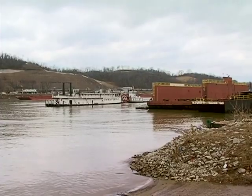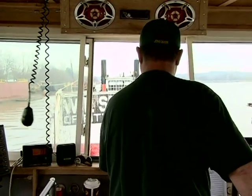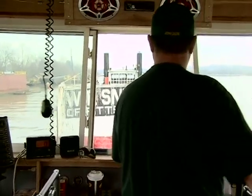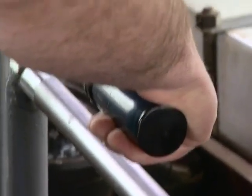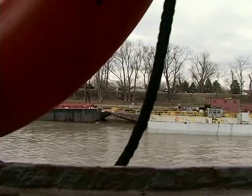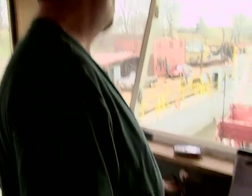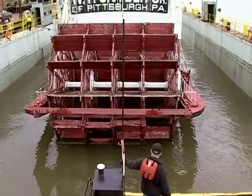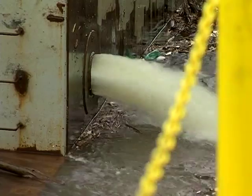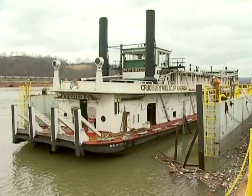The Snyder needs to be moved to dry dock so the crew can get underneath the vessel and work can begin on replacing the hull. A towboat delicately pushes the Snyder down the river. This is really what the whole project is for, is to get her up there and start working on that steel. Then, once she's in place above the dry dock, the pumps start working. And before you know it, the boat appears to just bounce out of the water.